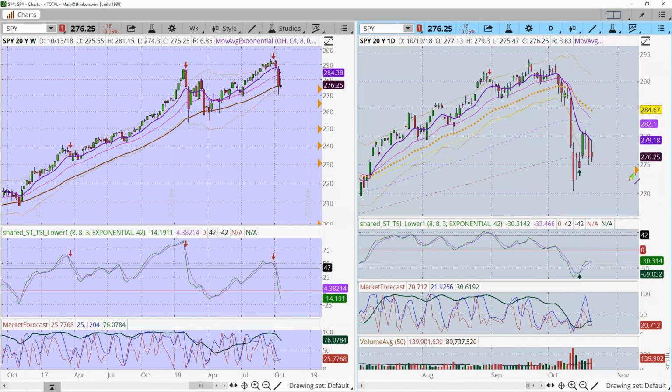Okay, look what we have going on here. See that? We've got a flagpole that goes from there to there. We've got a little bit of a flag or a pennant that's going out. This breaks to the downside. The downside trajectory is about the extension of the flagpole. Just keep that in mind. On a daily chart, this is a bearish kind of formation, especially since we've closed back below the 200-day moving average right there.